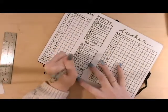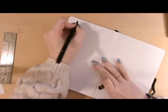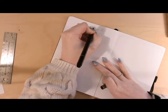And I just noticed I didn't cross the T on tracker. Don't worry, I fixed it in the final flip through, so it'll be correct in the flip through.